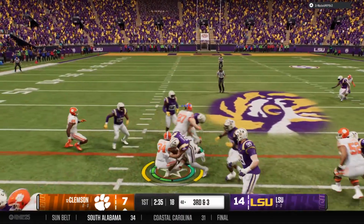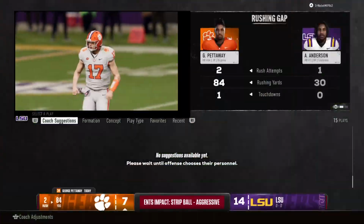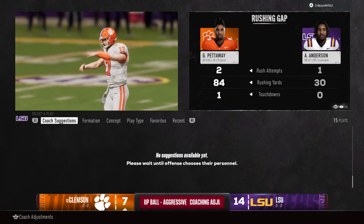They'll try to run for it. Fights his way for a couple, but stopped short of the marker. It's 4th and 1.